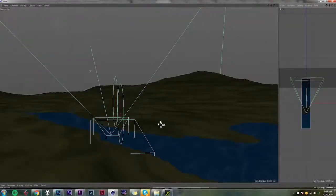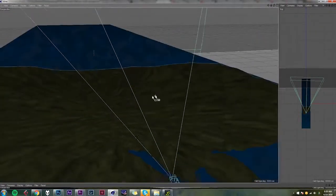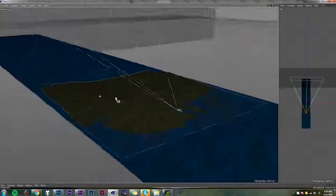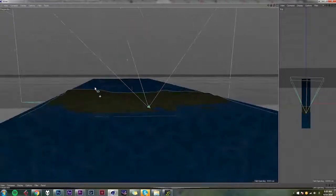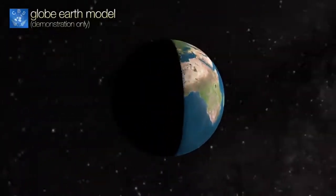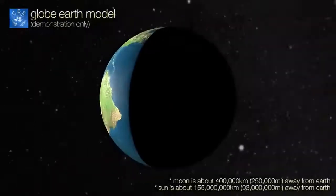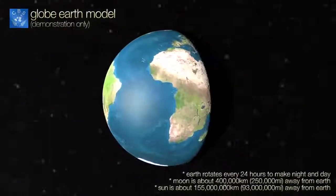Hey, Chubbs here again, back with a quick video. I've been doing a bit of an experiment in 3D software, just trying to figure out how perspective works, particularly the perspective of the sun and the moon, and trying to find out myself if the flat Earth model actually works. I'll also be comparing it with the globe Earth model to see which works best.